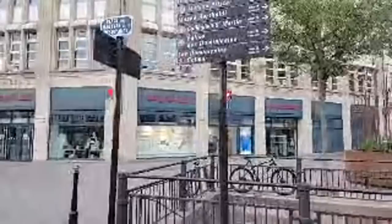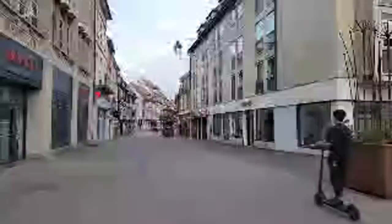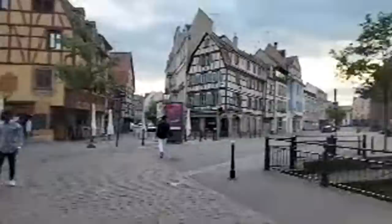The bells, of course, because I'm filming. So I'm going to show you the shopping street down here. I don't know if you'll actually see all the way down, but it just goes and goes and goes. So if you're going to get normal shopping done, that's where you're going to go.